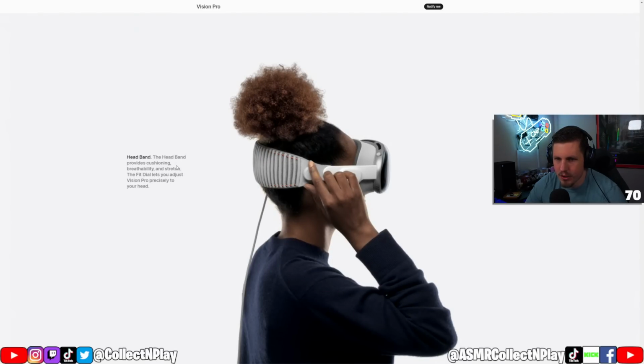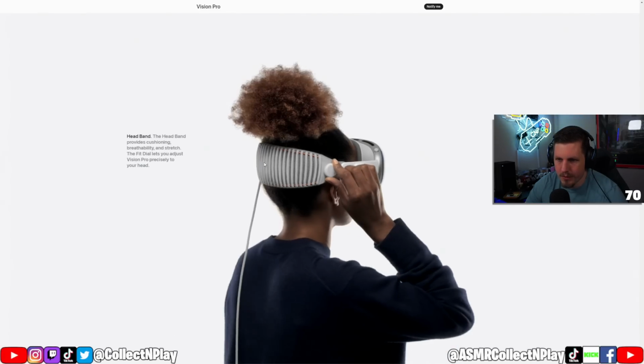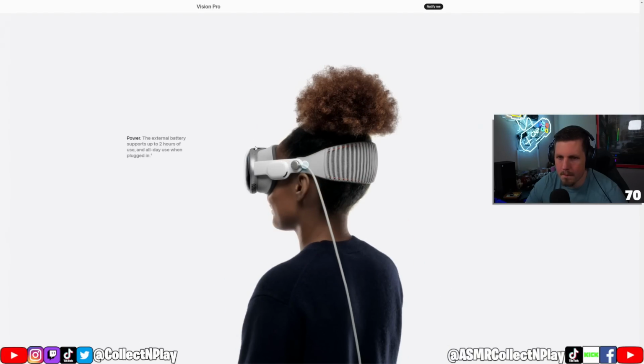Headband provides cushioning, breathability, and stretch. The fit dial lets you adjust Vision Pro precisely to your head. So this dial tightens or loosens the headset, which is cool. Okay, I was wondering what this was. It's the power supply, of course. External battery supports up to 2 hours of use and all-day use when plugged in. So you can walk around with this thing unplugged for 2 hours. If you think about it, I feel like that's just about the same as a laptop.